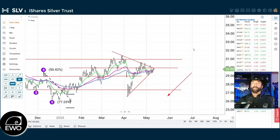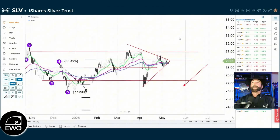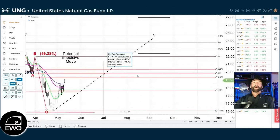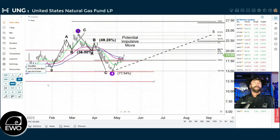So we got to keep an eye on that when we're dealing with the metals market. Let's move into energy, and we'll take a look at UNG. Still wondering if we could have this wave 5 impulse. That's been on the chart for weeks. Potential impulsive wave 5 move, where the wave 5 is up around 25 in the middle of this tap box, time and price projection, as evidenced by the Elliott Wave algorithm programmed into the Hub software.